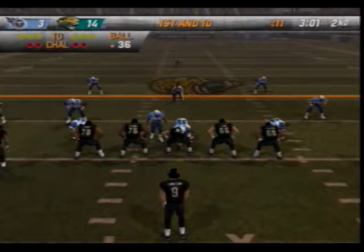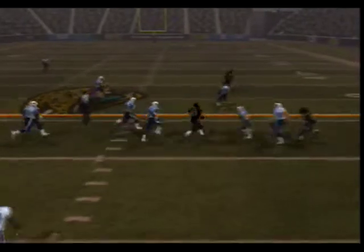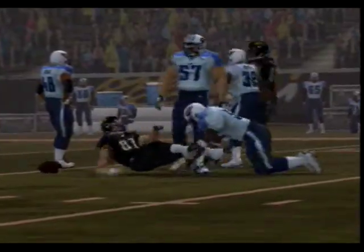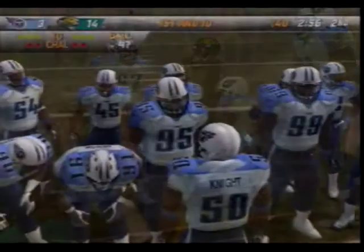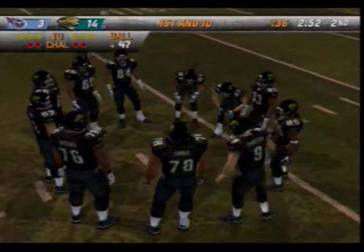Singleton scans the defense from the gun. Gets rid of it. Behind him, and he has it. Henry is there on the stop at the 47-yard line. Great throw to beat the zone. I tell you, the defense has to do a better job of coming up and clamping down on the receiver whenever he enters their zone.